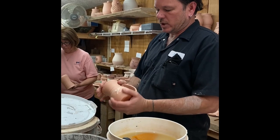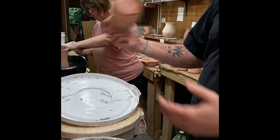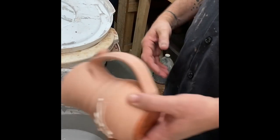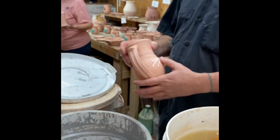All right, so here's what a pot that has been bisqued looks like. It's pink in color, I can handle it, it doesn't break, but it's still very porous. It draws water up, which means it'll draw the water in the glaze up and allow the glaze to then adhere to the side of the pot.